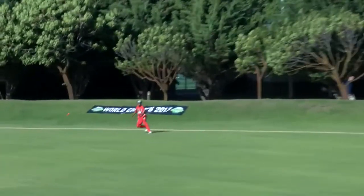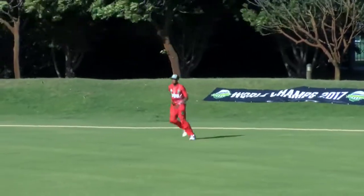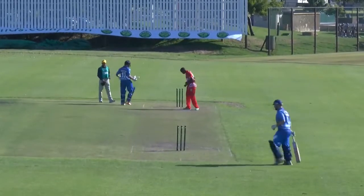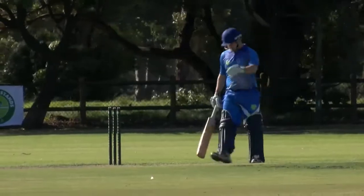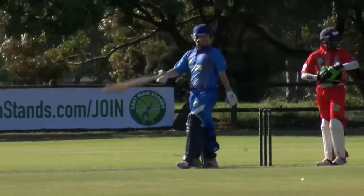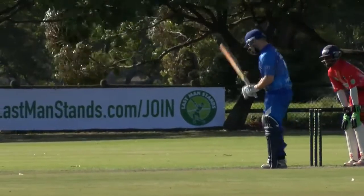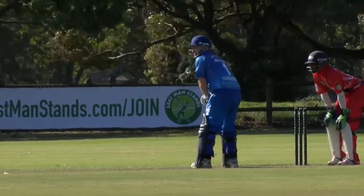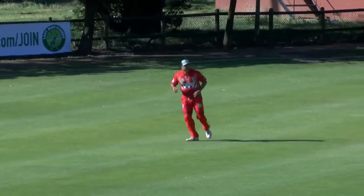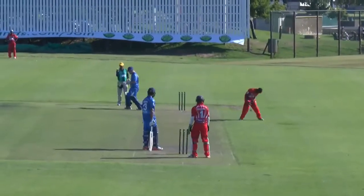Bowler number 6, and that's going for 4 certainly. No, it's not. There's a fielder out there. Just spotted him. So that's 2 runs. 2 runs to Barber, getting his eye in. Beautiful ball. That's another single there. So that takes Barber up to 9.